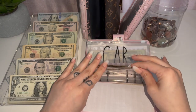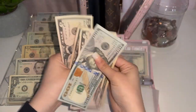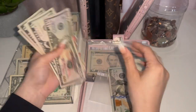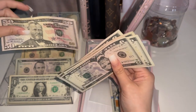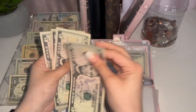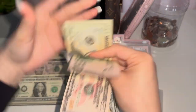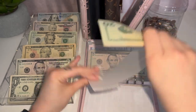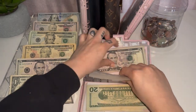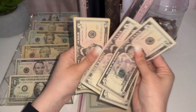Let's see, car maintenance. 100, 55, 65, 70. Okay. Oh, what am I doing? 5, 10, 15, 20. Alright, so 170, which is correct. Car wash. 5, 10, 15, 20.